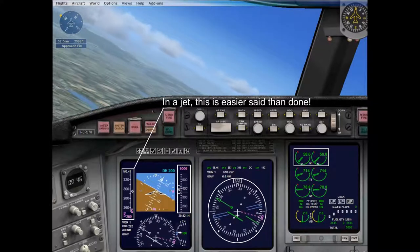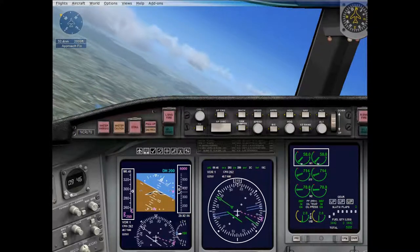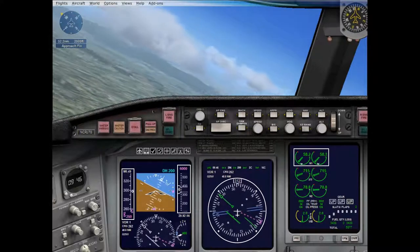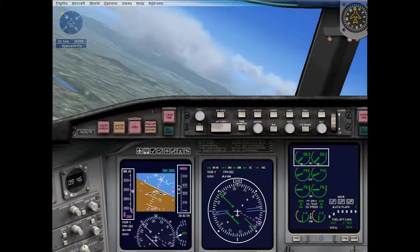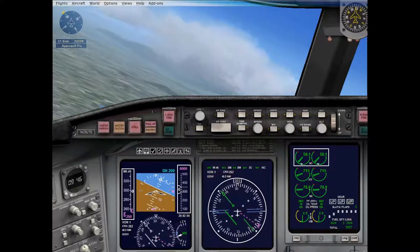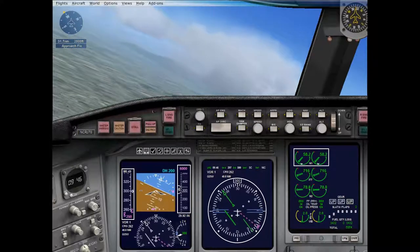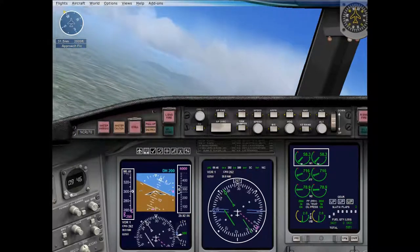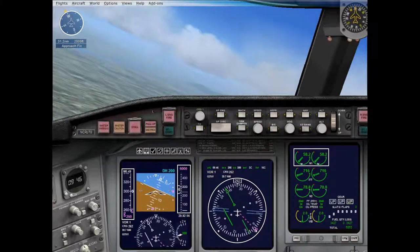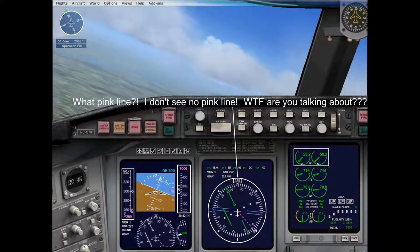All right, we've been told to resume our own navigation. This means the controller will no longer be giving us vectors, and we should follow our filed flight plan. Our flight plan route takes us to a point that will line us up for an approach to Glasgow's runway 23, which is currently the active runway. You can use the mission compass to navigate to that point, or you can follow our flight plan on the map page of the navigation display. The pink line on the screen is the path we should be following.